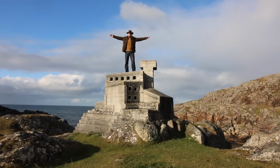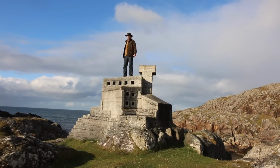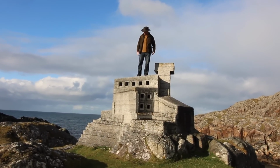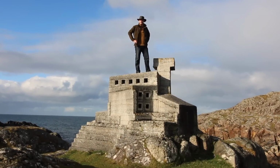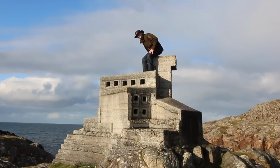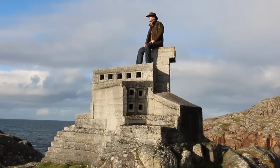I am the king of the castle! This is absolutely amazing. What an amazing place. I've got about 5 sheep dotted around up here, just stood there staring at me. How many people can say they've stood on the smallest castle in the world? Not many. Beautiful. I'm just going to chill out on my chimney for a bit and enjoy the views.